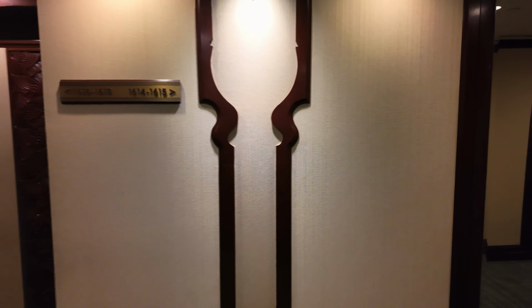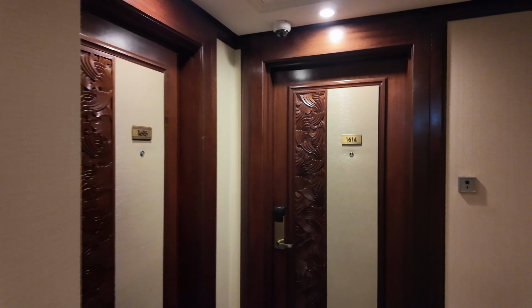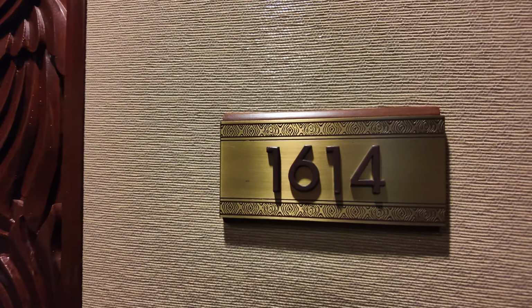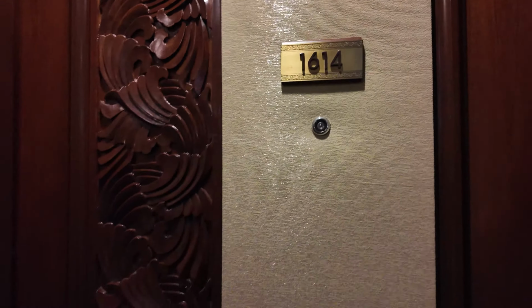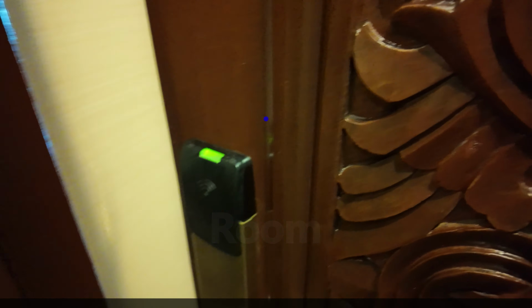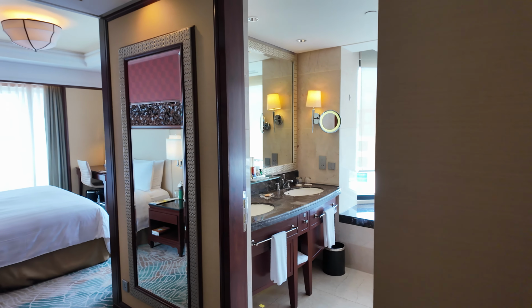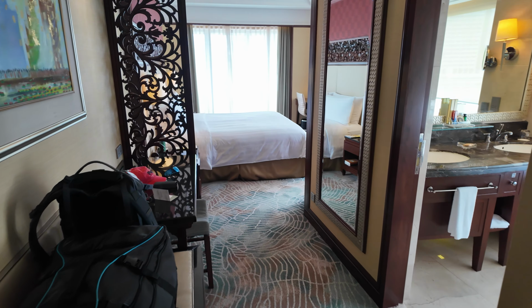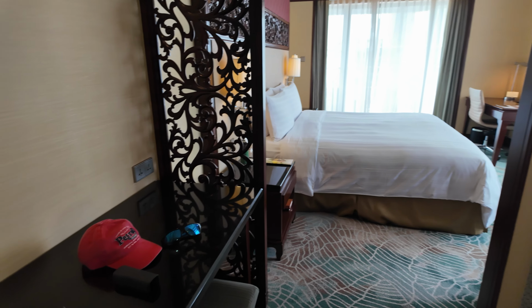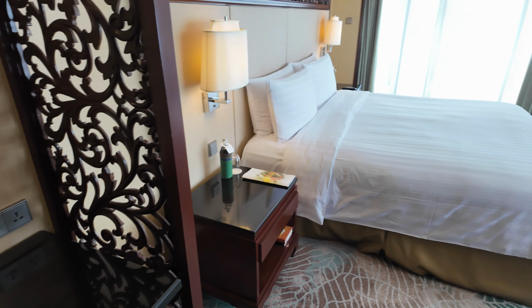I had initially booked a deluxe river view room in the Shangri-La wing of the hotel. But as a Shangri-La Circle member, I had a voucher which enabled me to be upgraded. Here is a Shangri-La Wing Premier Balcony Room. A 42 square meter spacious room with windows all around, providing an exceptional experience.